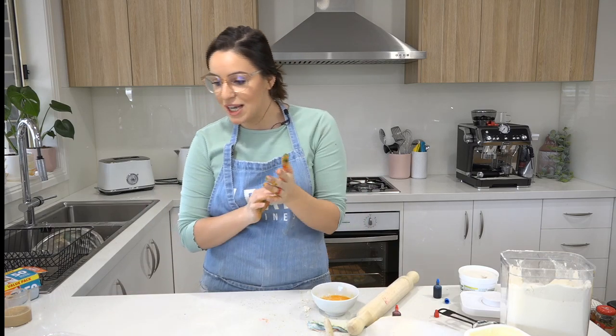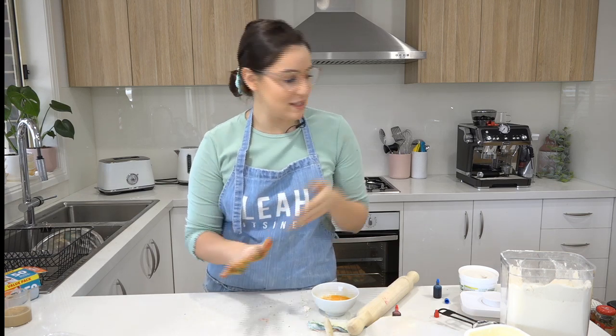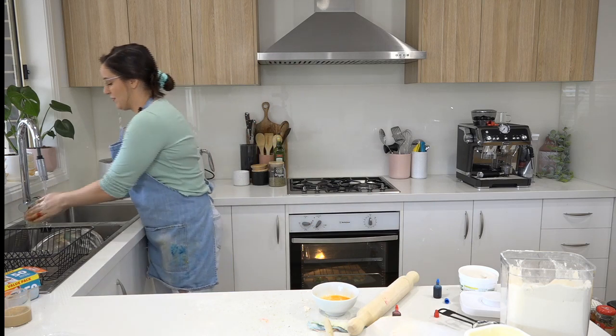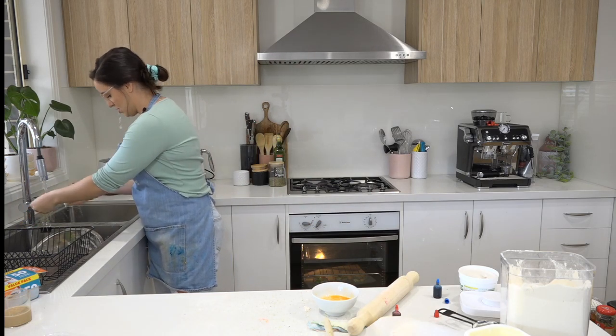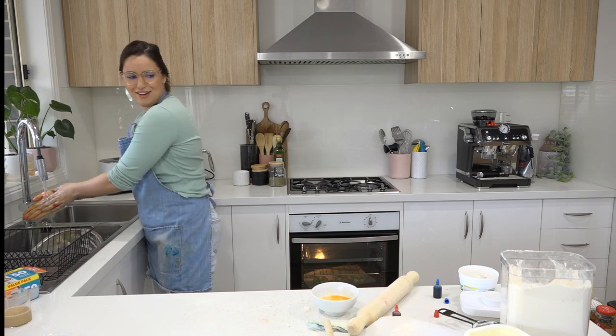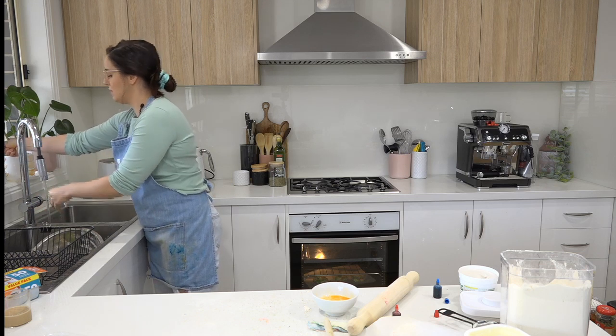Those look fun. Cream cheese, sprinkles, garlic salt. I definitely have garlic salt. That would be delicious. Yum. Oh my God, this dye comes straight off your hands. This is so good, that's amazing. I'm not going to wash it properly.